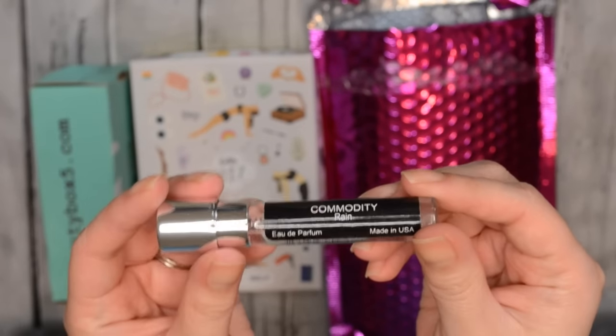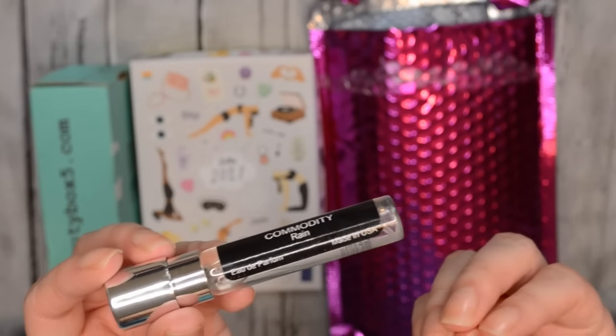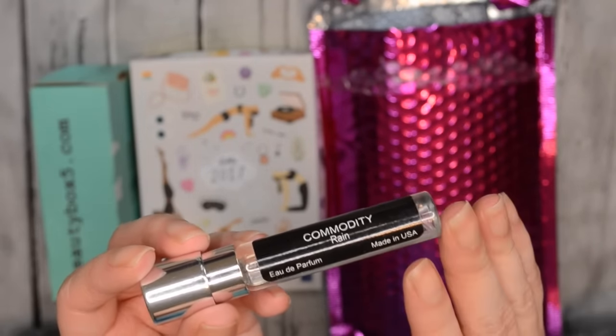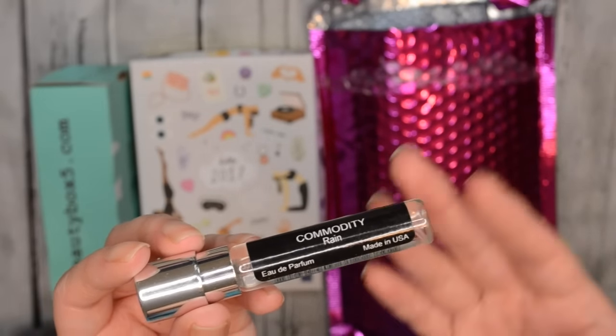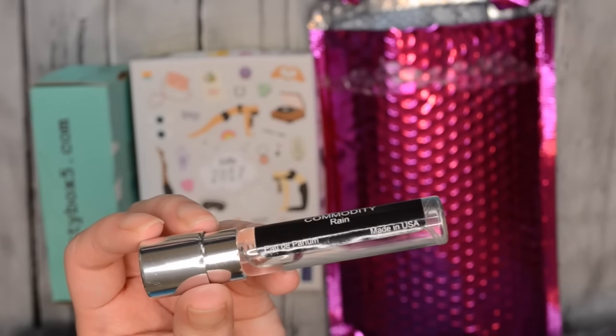This smells very clean. If you like clean fragrances, this is a great one. It kind of does remind me of rain. I can't really explain why, because honestly, the smell of rain doesn't really appeal to me. But for some reason, this fragrance has that essence of rain, but also just smells really pretty, very delicate and feminine, and just very clean. So I'm really happy that I got to try this out.